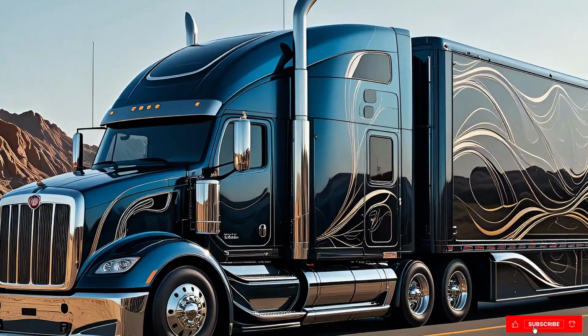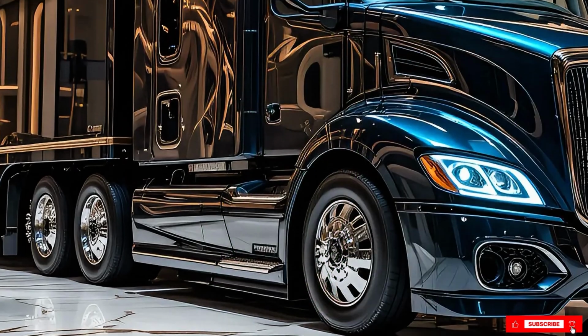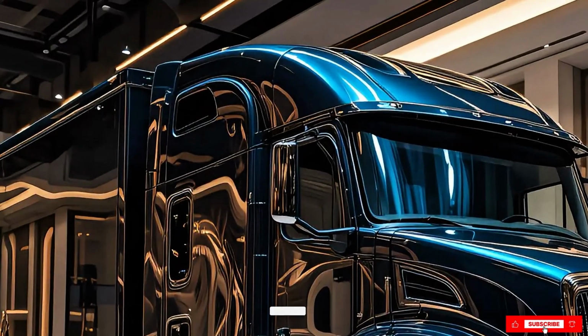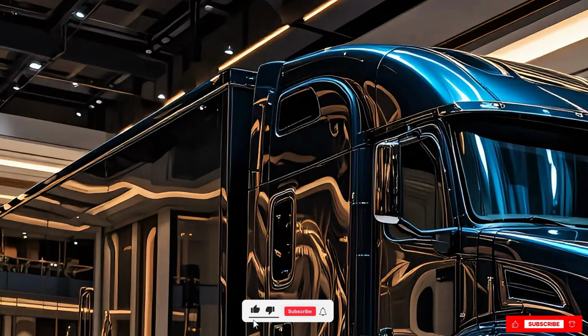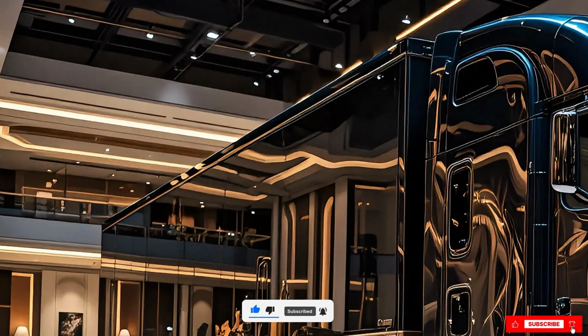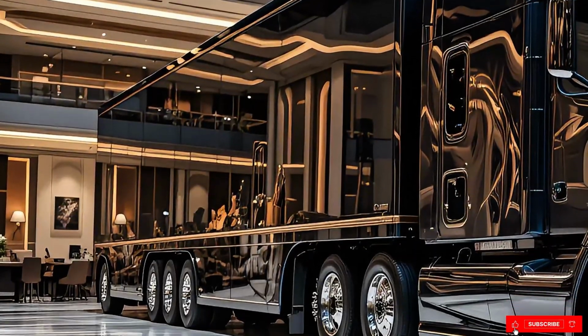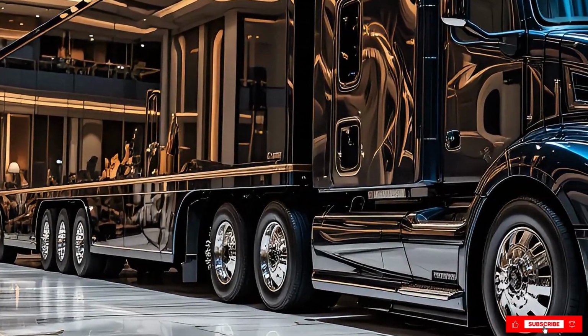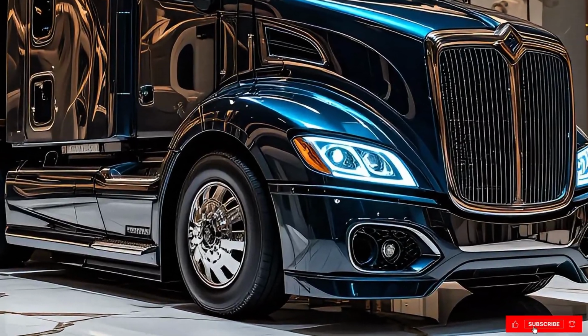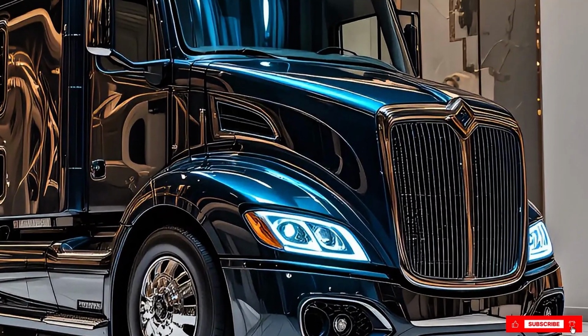And for families or creators, the customizable rear zone can be a second bedroom, a private office, a mobile gym, or your dream studio. Water and waste systems are ultra-modern, too, self-cleaning, UV-treated, and built for long journeys with massive 200-gallon water tanks and automated disposal systems.